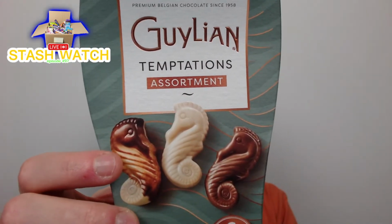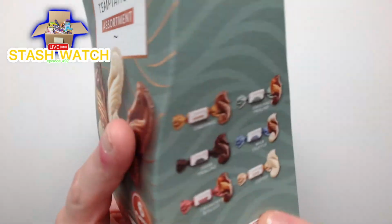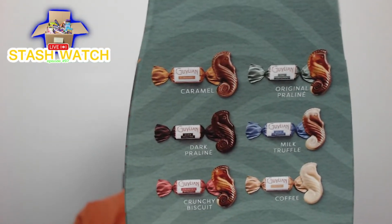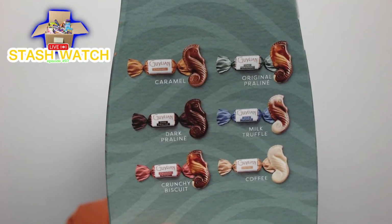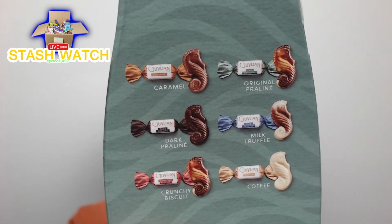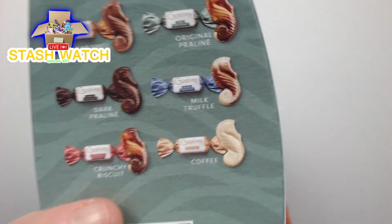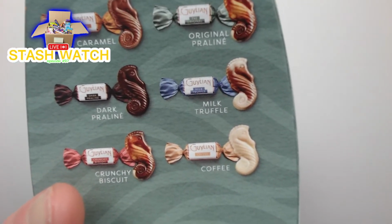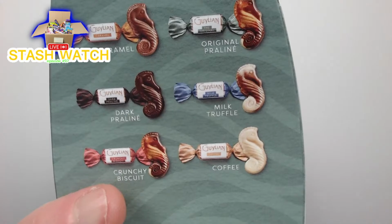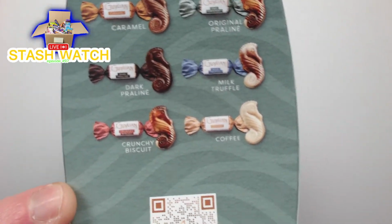This one looks very interesting, doesn't it? Out of the blue as well, because look at that. You might think it's just going to be the dark chocolate ones and the regular ones. But look at this. They've got caramel, original praline, milk truffle, dark praline, crunchy biscuit, and coffee. And the coffee one is white as well. Look at that. That's unusual, isn't it? Usually it would be a dark chocolate one or something. So very excited for these ones.